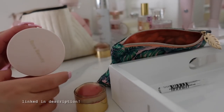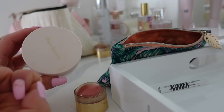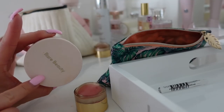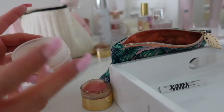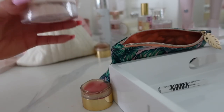Okay, so quickly, the Rare Beauty powder. This is the light setting powder. I'm obsessed with this. My nails are so dirty right now just because one of the jewels fell off, so ignore those, but yeah, this powder is really nice. It's like a microfill, really thin powder. It also doesn't all come out that quickly, which I like, because some powders I've gotten just explode whenever you put them in your makeup bag. So I've just been really liking it.